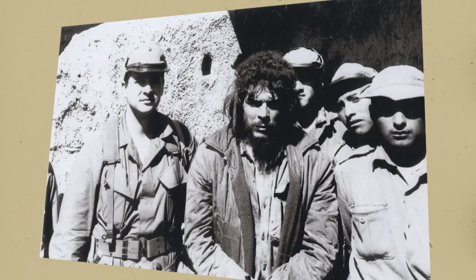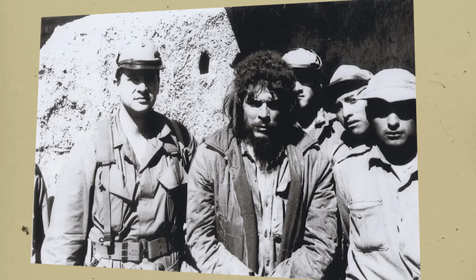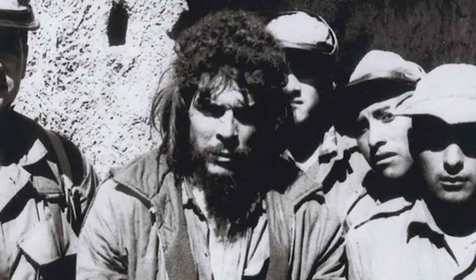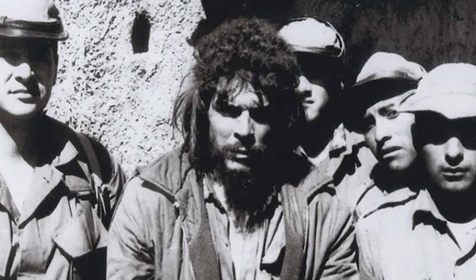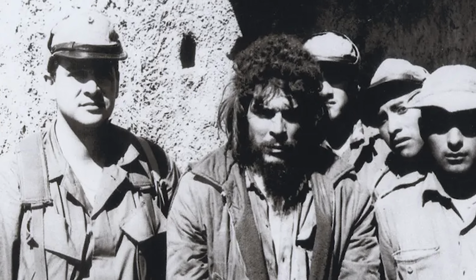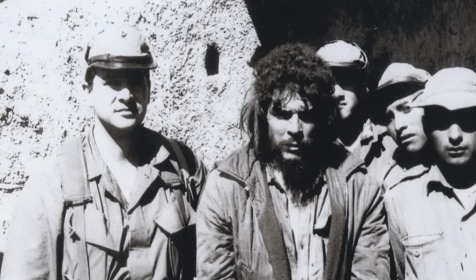Agent Felix Rodriguez stands alongside Bolivian soldiers in a simple mountain room. Che Guevara, surrounded and wounded, is held in custody shortly after his capture. The scene takes place during a military operation in Bolivia's interior.